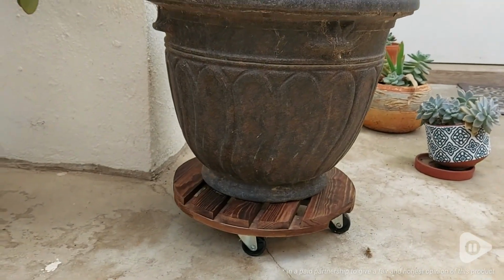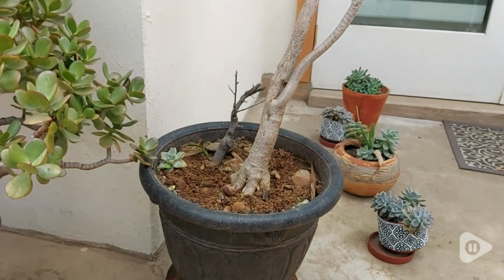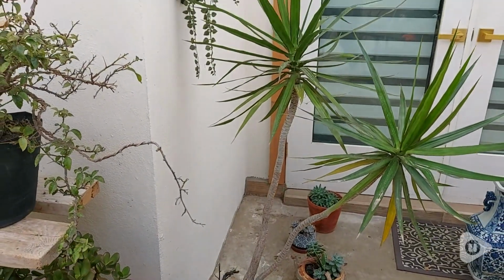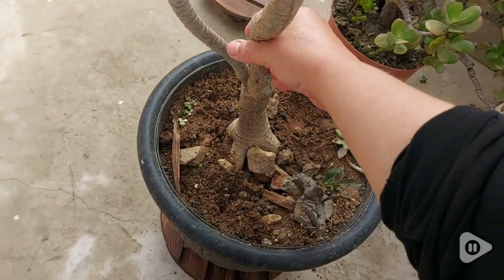These HOHY plant caddies have helped me simplify my process of keeping a tidy garden so much. I want to tell you about why they are a must-have if you have large plants in your garden. The caddies are so easy to move around.